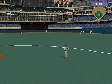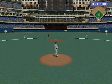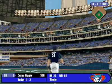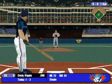Ground ball to second base. To the first baseman. Got him! One out, nobody on. Batting one for two, Craig Biggio.